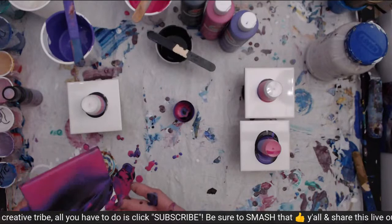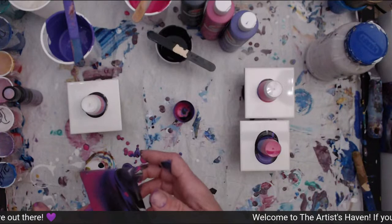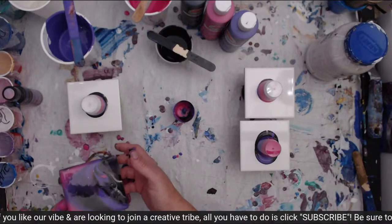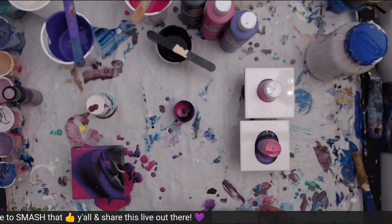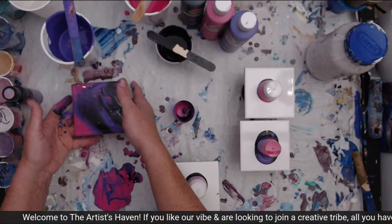Where's Tina when we need her? Tina loves pink. Magenta, magenta, magenta. There you go. Goodness. Okay. We're going to leave that one just like that. Actually, see if it stays. Dude. I'm going to pick this one up and move it over here. There we go. Okay.